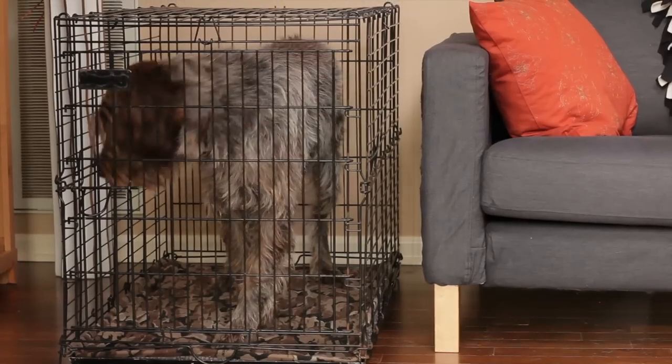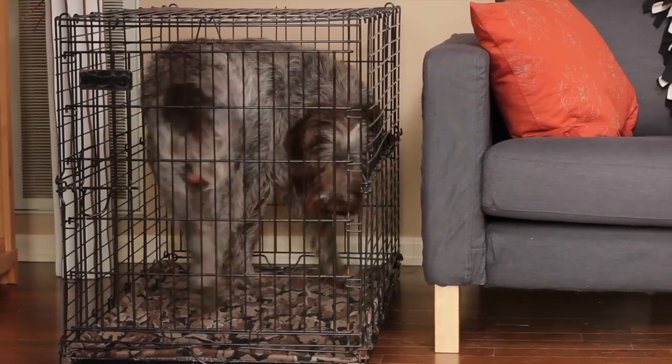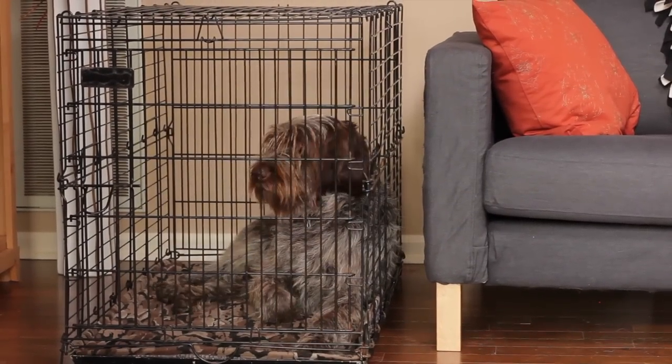Never let children pester the dog or approach the dog when he's inside of the crate. Far too often, kids will try to touch or pet the dog while he's inside of his kennel. That interaction can make your dog feel cornered. If he feels threatened in any way, he may try to avoid his crate or could even snap at someone. Remember, the crate should always be a place that your dog can retreat to without being bothered.